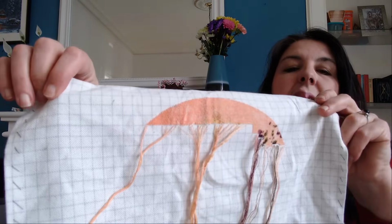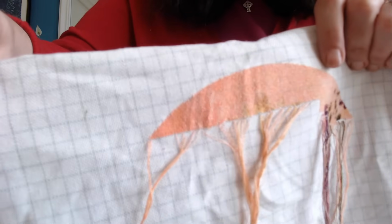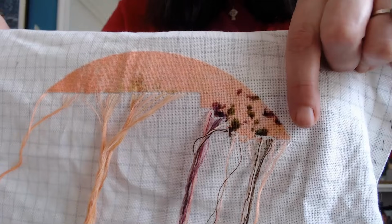And all I did was the little bit, oh, I need to stand up. I can't do it like this. This bit here. Yeah, there we are. Are we focused? This bit here, I got a little bit more worked in there.